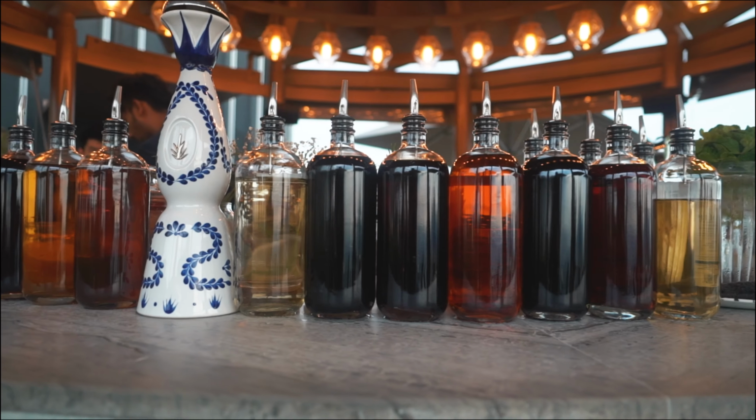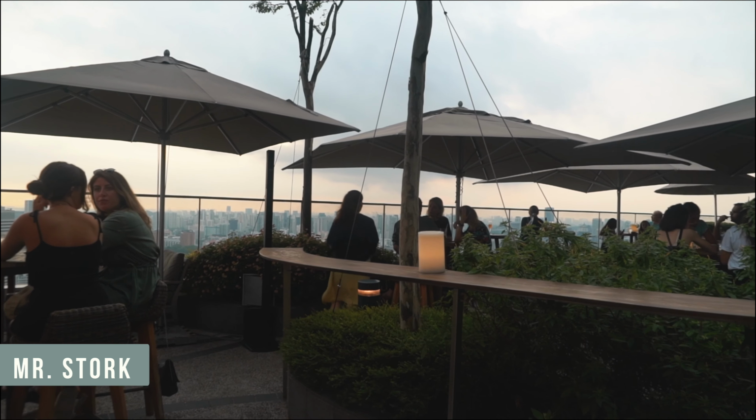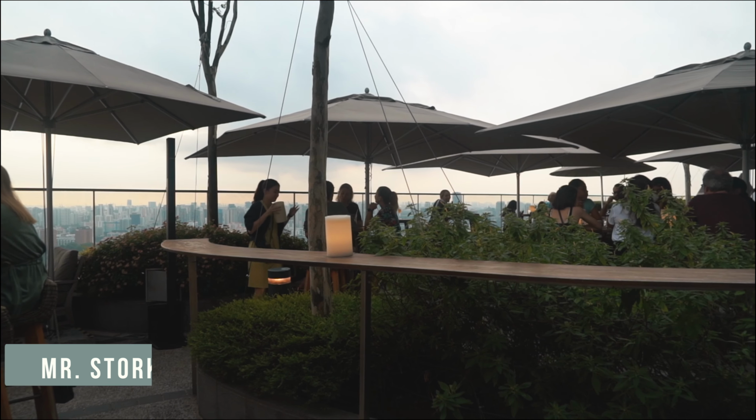Next stop was a little bit of a surprise for me. It is my birthday today, and Martine planned the most amazing surprise. We're at a rooftop bar, and it is so beautiful. Best of all, it is a casual environment, and man, the view is stunning. I'm so happy to get to spend my birthday evening here.